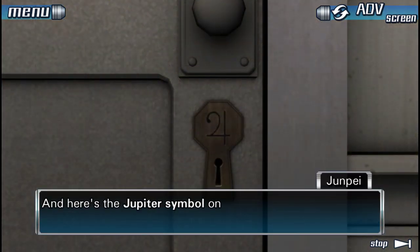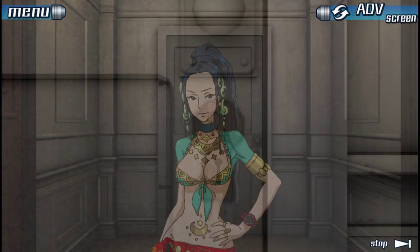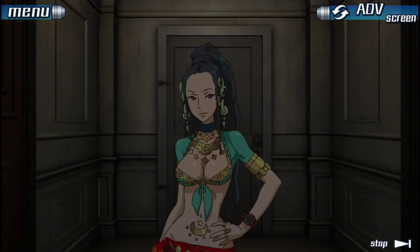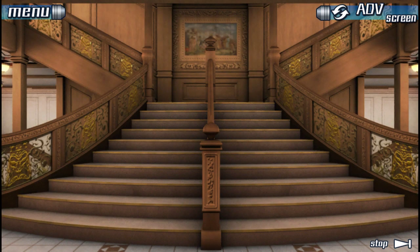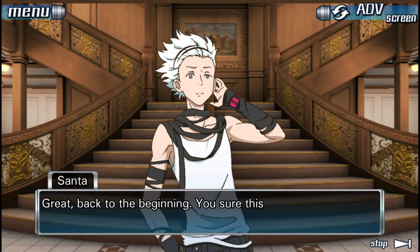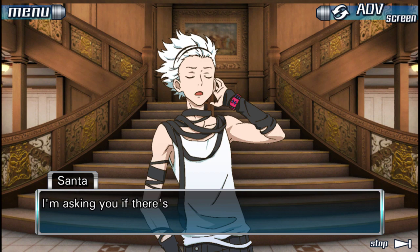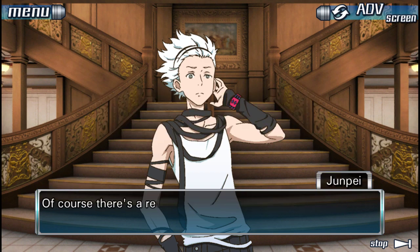And here's the Jupiter symbol on the keyhole. All right, Junpei, open it if you please. Yeah, on it. Great, back to the beginning. You sure this is a good idea? What do you mean? Well, we already searched every inch of this room, didn't we? I'm asking you if there's any reason we came back here. Of course there's a reason.